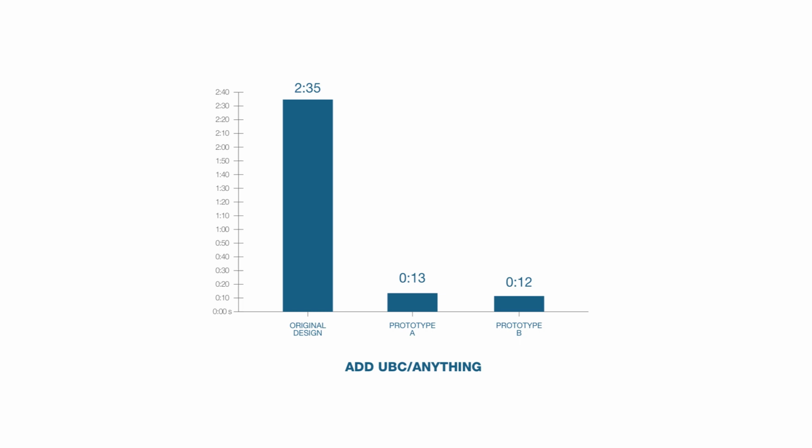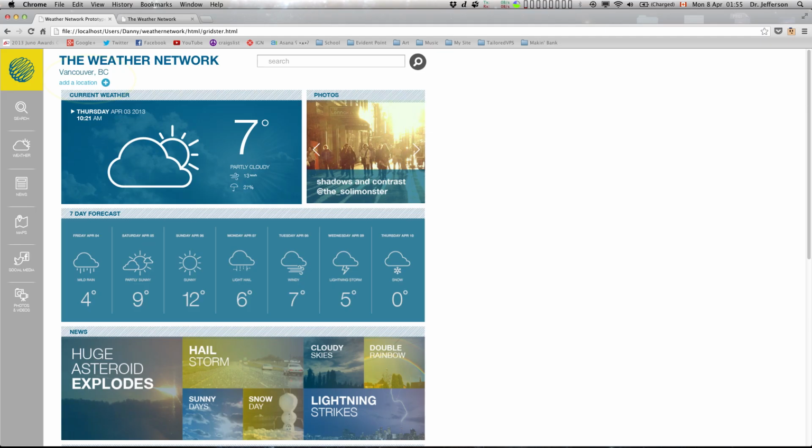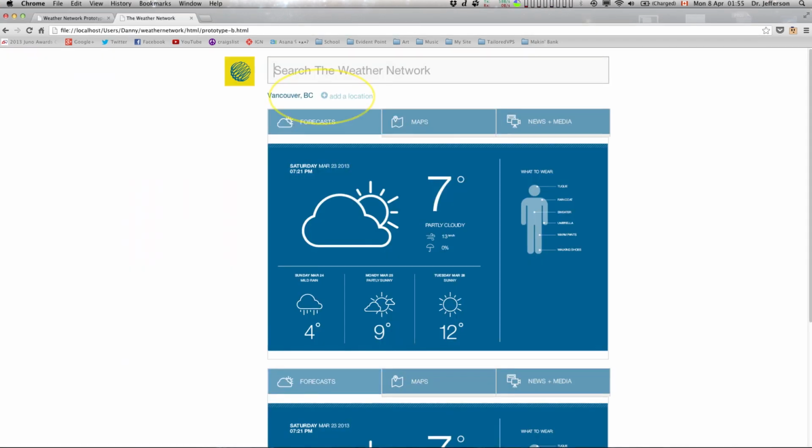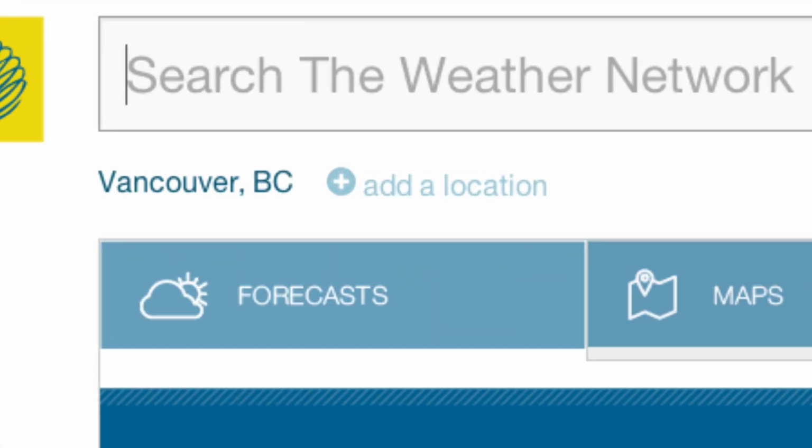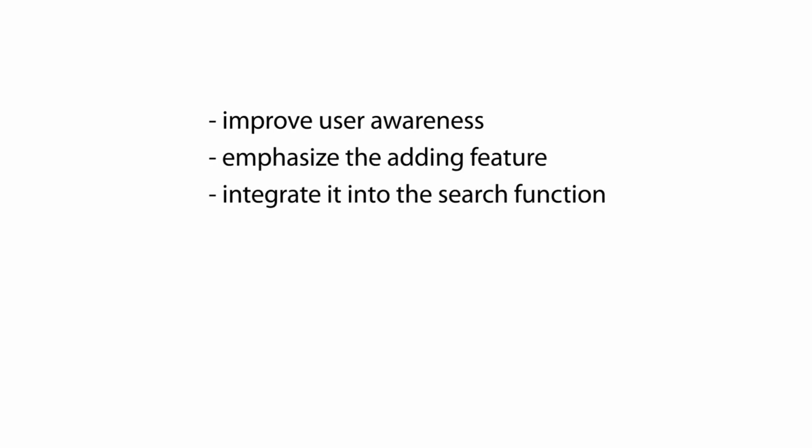Adding favorite locations was quicker in our designs, but still problematic, as they did not stand out to the users enough. So at first, they did not know what city they were looking at, and they did not see or understand the Add a Location button. In conclusion, we would try to improve the user awareness of what city they were in, and the saving location feature by emphasizing them and integrating the adding feature into the search function.